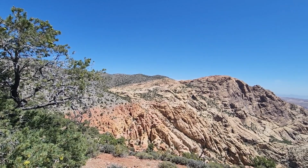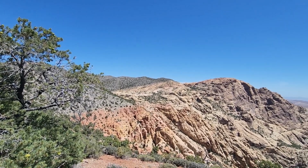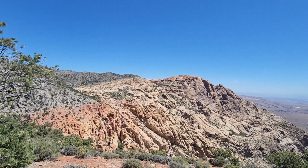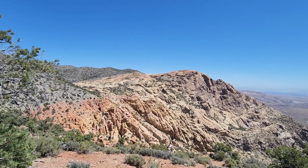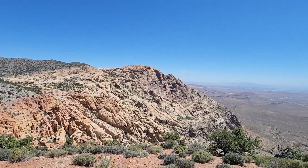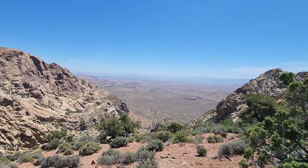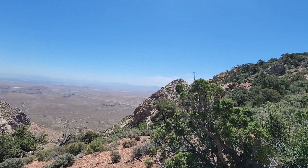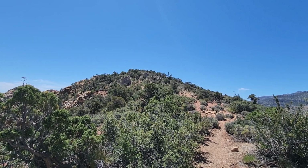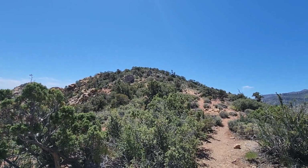To the left or west, the higher points are the Rainbow Mountains Upper Crest Ridgeline. To the right or east is the sandstone, which are the sandstone peaks of the Rainbow Mountains. And there below in the haze is the Las Vegas Valley. And continuing up now, once we reach this rise ahead, we're going to see both Hollow Rock Peak and South Peak.